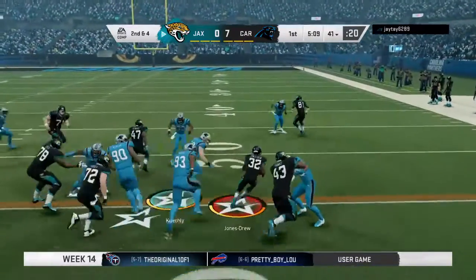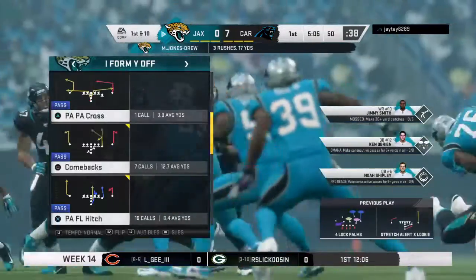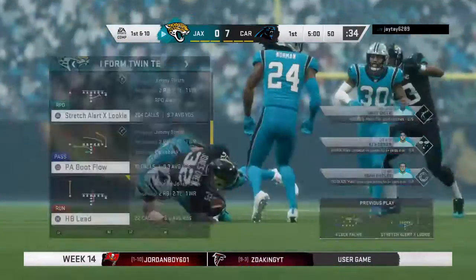Now a handoff looking right. And he'll get it out to midfield. Looks like, yeah, they'll spot it right at midfield at the 50. 9 yards to pick up there, and it's a 1st down.